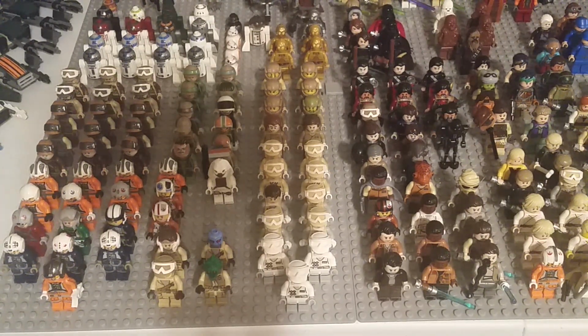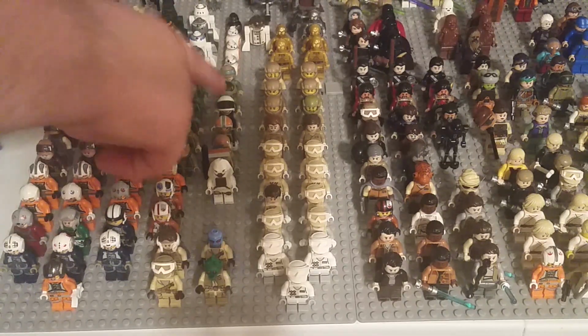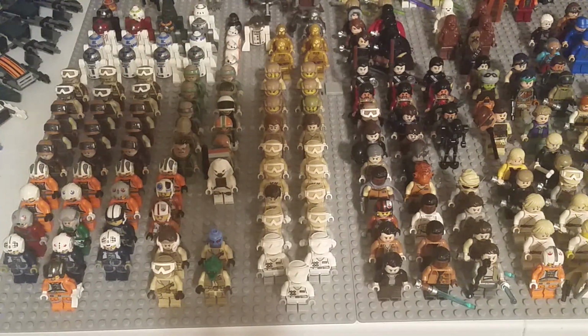On this side, we have 3, 6, 9, 12, 15 of the Rebels from the Rogue One Battle Pack, minus 3, because 3 of them are from the Imperial AT-ST Walker. We have 3, 6, 9, 12, 13 Rebel pilots. Oh wait, no, 14. Forgot this guy. 2 Resistance pilots, 4 Rebels from the Battlefront Battle Pack. On here we have Morloff. I can't remember his name. The guy from the Krennic Shuttle right there. 2 technicians, one Resistance, one Rebel.